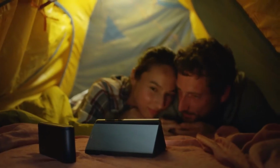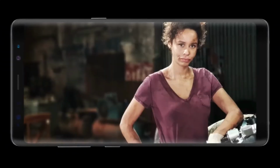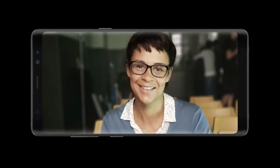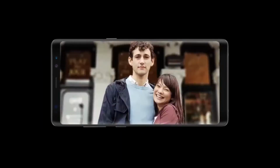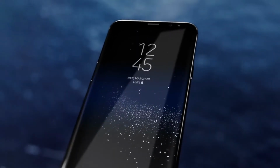For the display, it's going to be an improved 6.44-inch Super AMOLED panel, which is brighter this time for improved sunlight visibility. The pre-production unit also had always-on display, but the feature is not fully ready yet, so it might get pushed to the S8 instead.